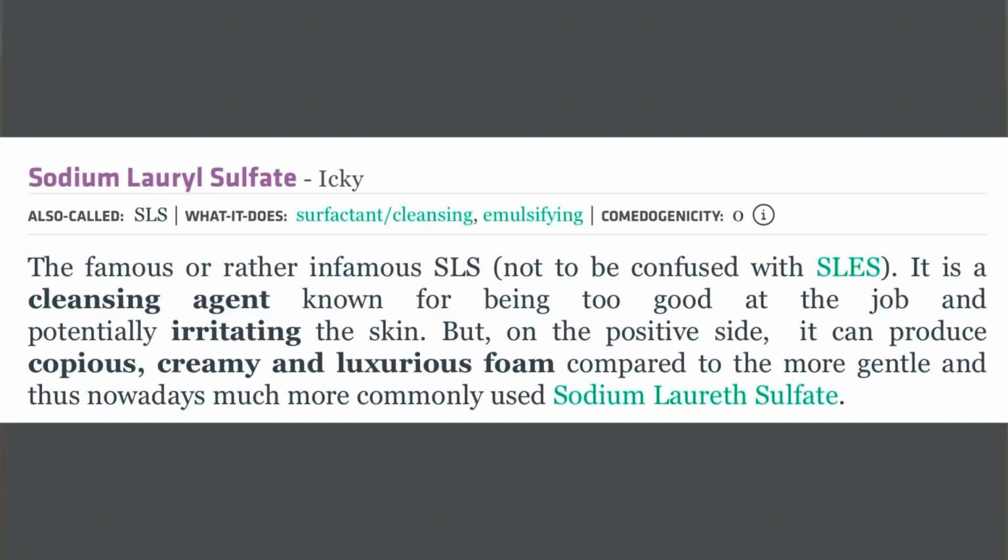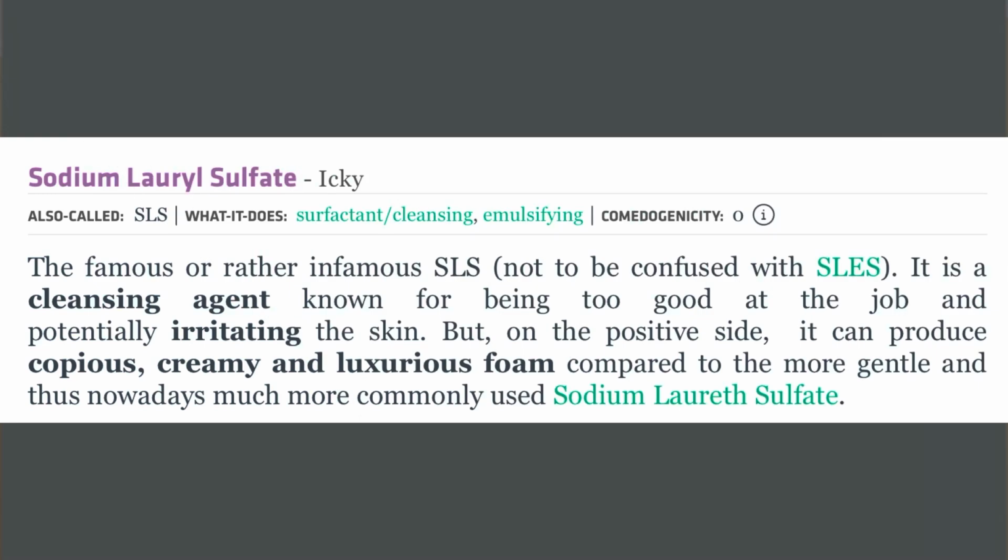The reason why, it tells you at the very bottom, it says sodium lauryl sulfate is a cleansing agent known for being too good at the job. Okay, now when they say too good at the job, that means it is stripping your hair of the moisture that your hair has in it. Too much cleansing. Now let's get back to it.